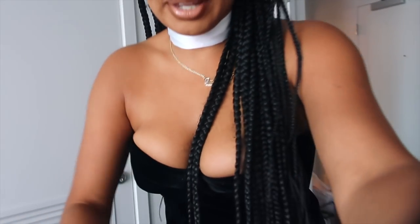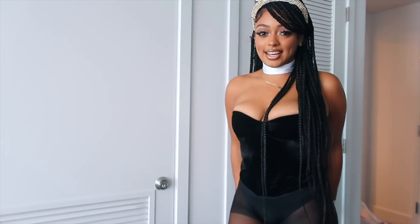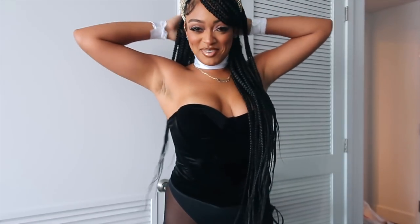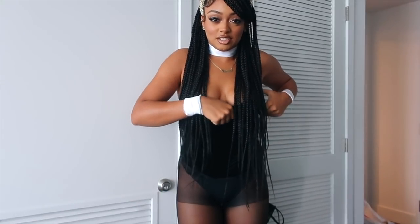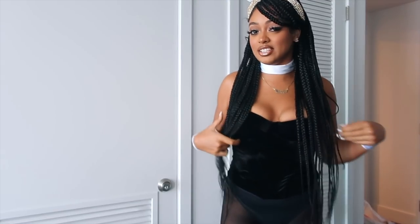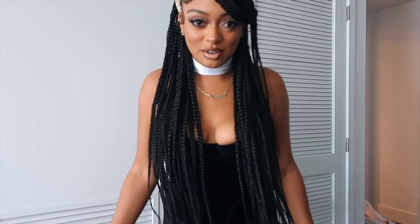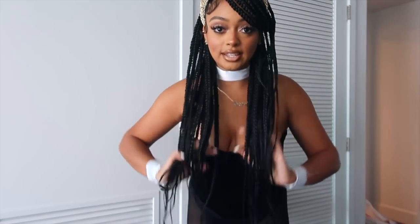But it's Halloween, October 31st, and obviously I'm a Playboy bunny. My little makeshift costume, I literally just threw this together with things that I already owned. Now I'm a DIY queen, so I tried to do it myself as much as possible. I need to take photos. I literally just finished getting ready.